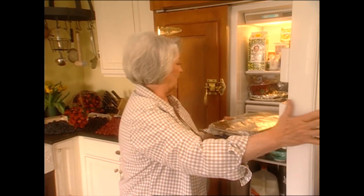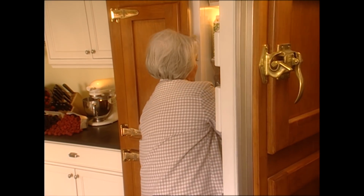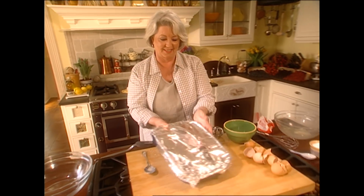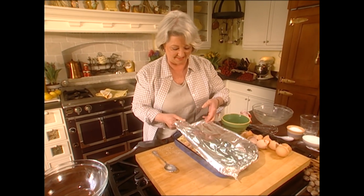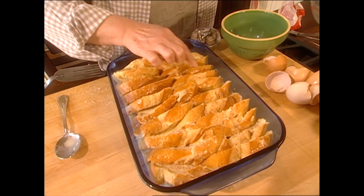All right, it's very obvious that I can't wait until tomorrow. So I have another one here that's been soaking up all that good cream. Look at that. And all we have to do now is make our praline sauce.